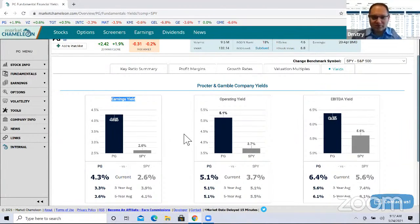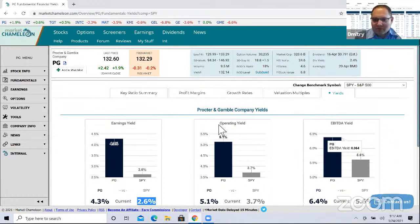So let's say we bought it for whatever. If you buy all the shares for 100,000 and its earnings are 10,000 per year, that's a 10% yield, right? So what is its earnings yield? Earnings yield 4.3% versus S&P 500 2.6%. And we can see that that yield is better than its 5-year average, 3-year average, while in the S&P 500, that yield has fallen.